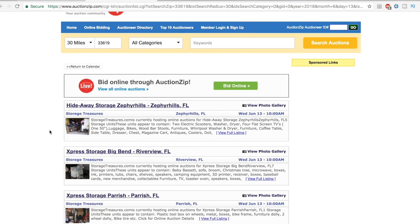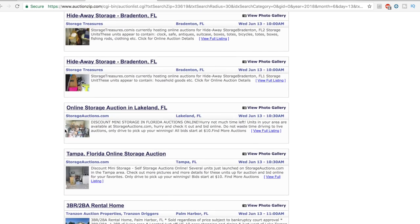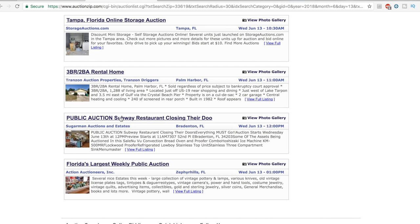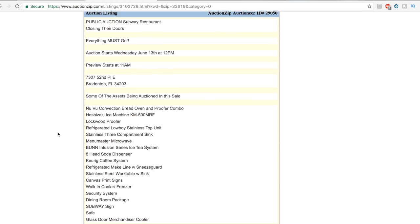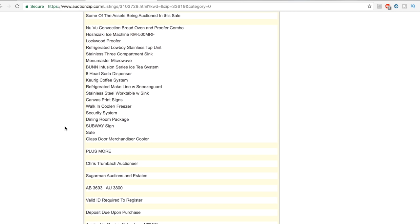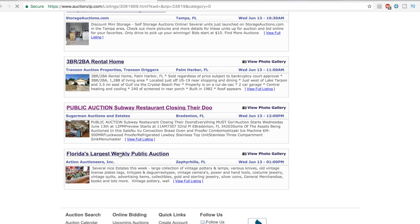And usually it'll pull up a lot of different storage unit auctions, which I don't suggest for your first ones. Look out for actual physical auctions where you can go and see the stuff that you're going to be buying. Like this one, for example. So this is a Subway restaurant that is liquidating everything. And this would be a good one to go to if you can find stuff to move locally. I don't know if these bigger things will move online with shipping, but it would be a good one to check out.